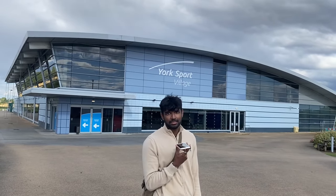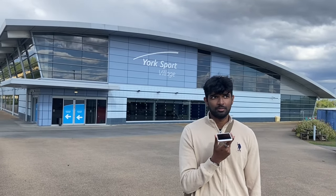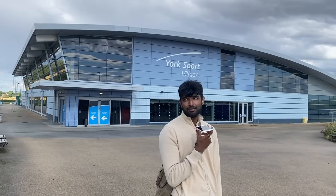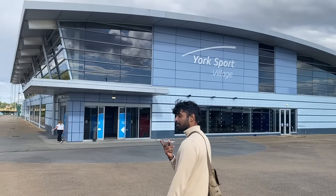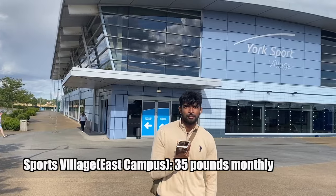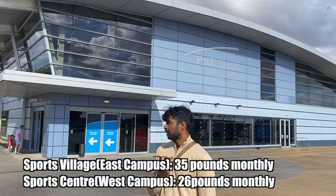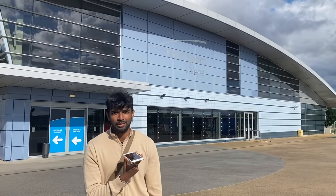In terms of pricing, this is the more expensive gym compared to the one on West Campus. That's because you're getting access to a swimming pool and many other facilities for that. And this is definitely the more modern one compared to the one on West Campus. I think the prices for the gym currently is about £35 to £36 per month, compared to the one on West Campus, which is about £26. I'll talk more about the difference between the gyms when we go to the West Campus.